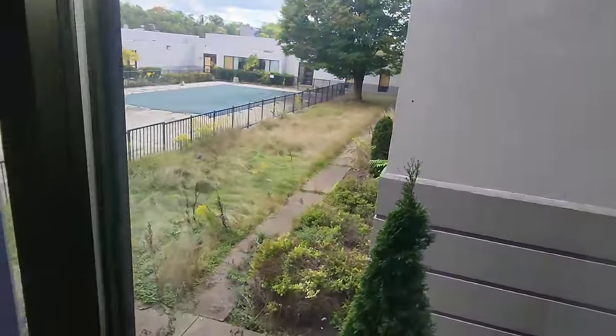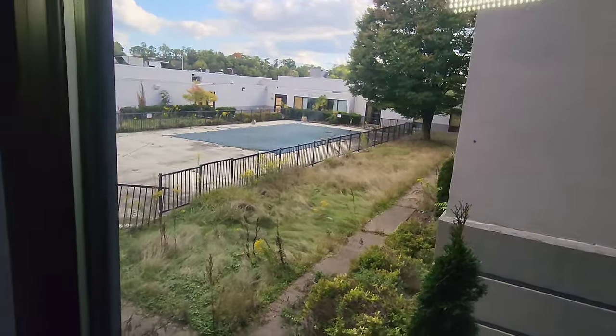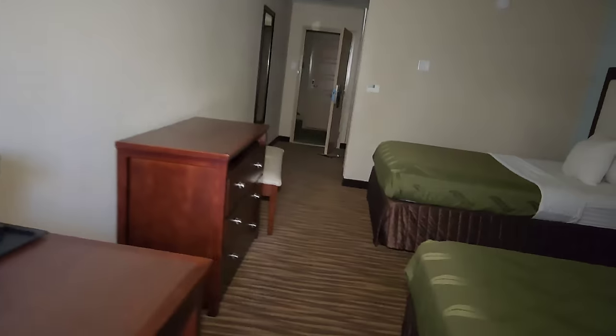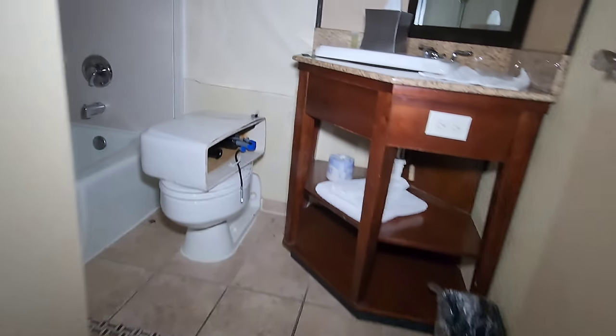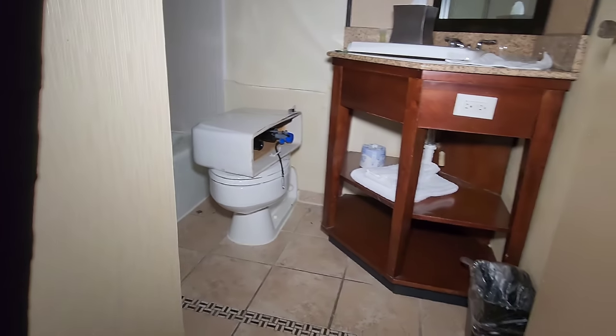What do you see out here? Just the pool area. Wow, man. Roof hatch is open right over there. See the door sticking up? Yeah. They must have gone in there looking to vent out the mold. Yeah. Because that's exactly where it is. I wonder what they were messing with all the toilets for. I don't know.